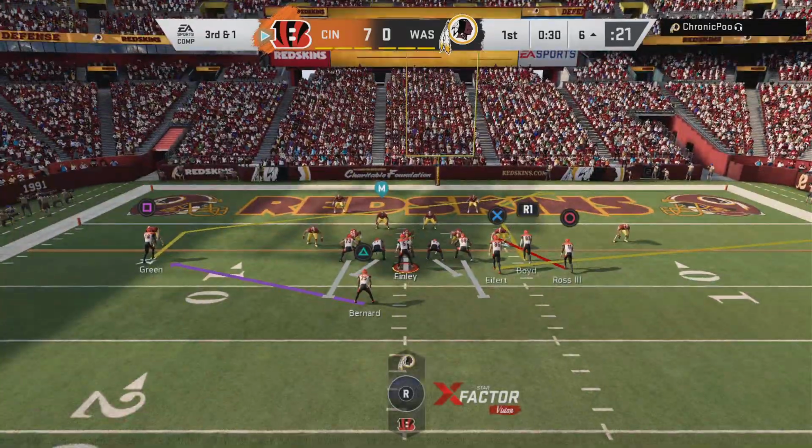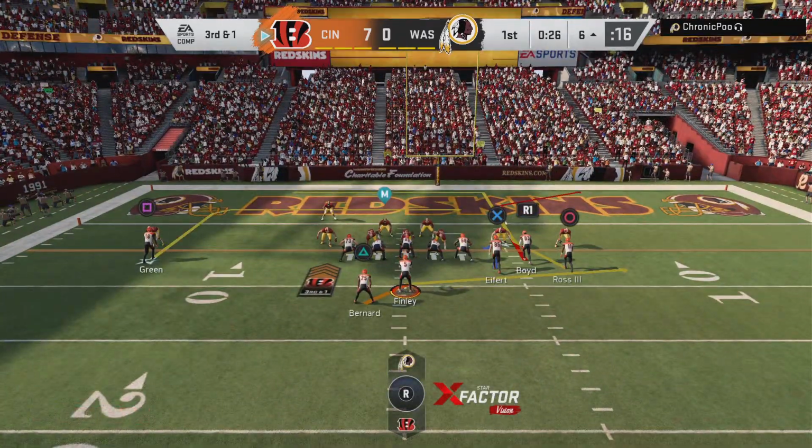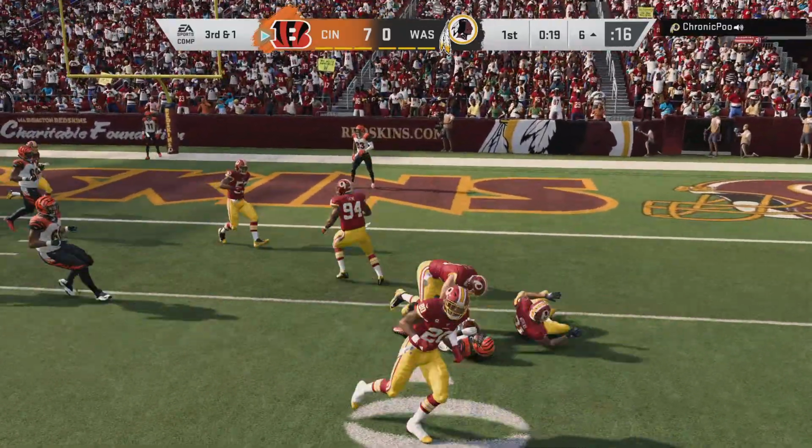Here we go. Set. 18 Gator. Let's set a tone. Need you off Horford. Big dribble. Big dribble. They go play action. Finley gets it to his running back, Bernard.